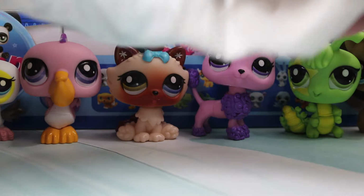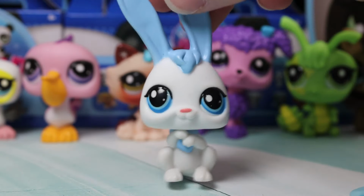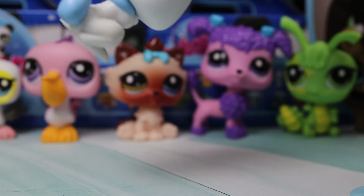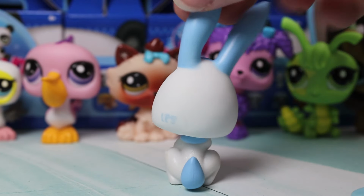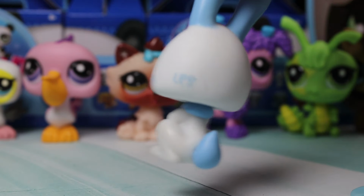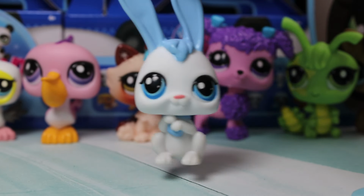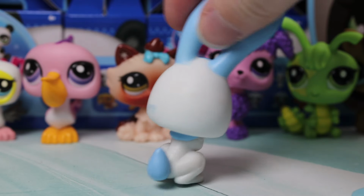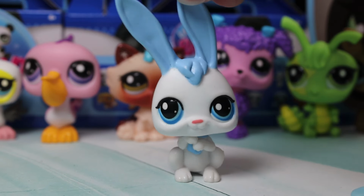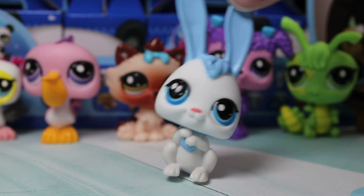Okay, next pet. Hopefully it's better than the panda. It is not better than the panda. Okay, it's a Wyatt. Okay, it's pretty dirty, especially around the LPS mark. It's okay. I think I still like it more than the panda. I just have personal beef with the panda, I think. It's better in person than I thought it would look.